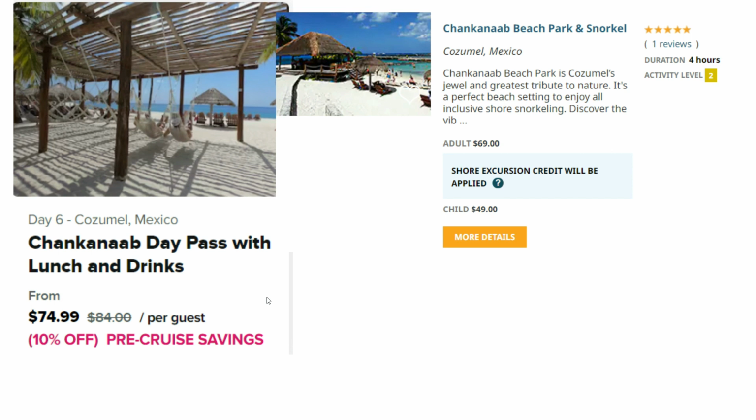But let's go to another example. This was a unique name, so there's a day pass here. Royal Caribbean goes here. Norwegian Cruise Line goes here. Well, wait a minute, the roles have changed. Look at this. We can go to a beach park and snorkel, $69. We can go to the beach park, which includes snorkel. I read the description. But this one has lunch and drinks, so it's $5 more expensive.